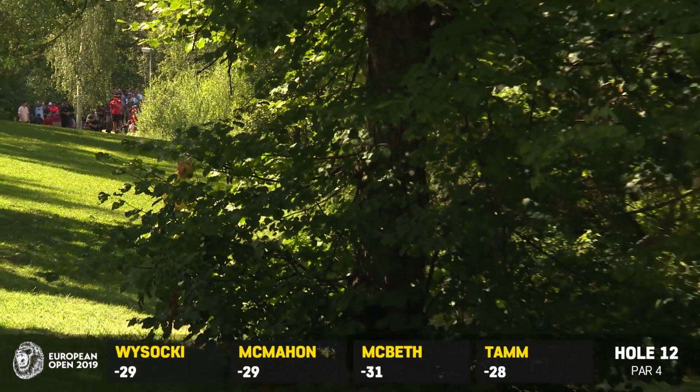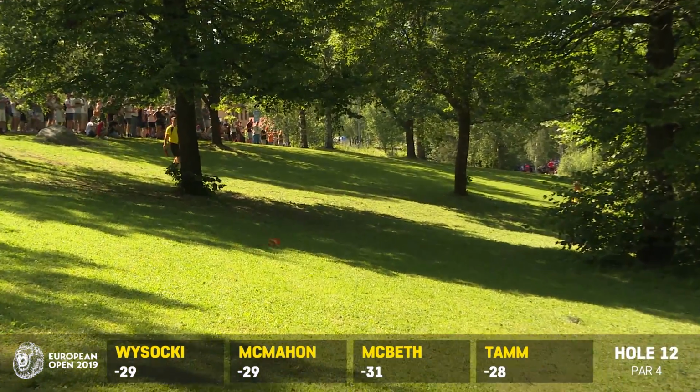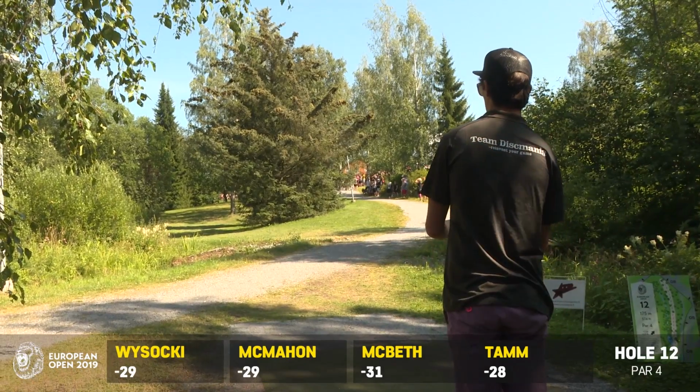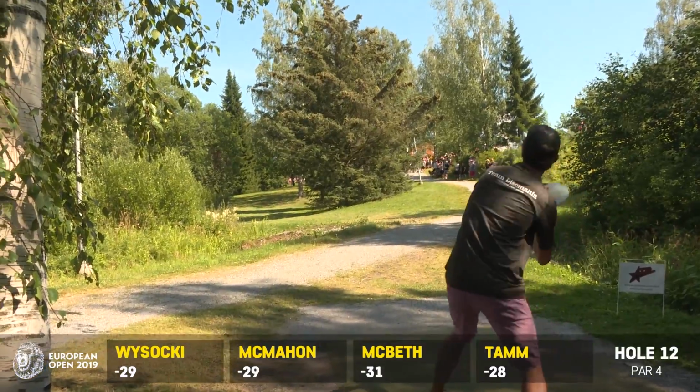And Ricky is doing a good roller. This needs to cut out right. Oh, but it fights around the tree. And that is past all the danger, all the low ceiling. There is nothing in the way from there. Rick has put himself in a great position to pick up the birdie on 12.